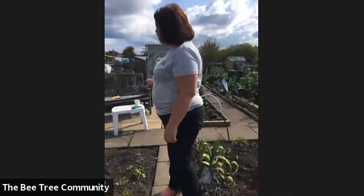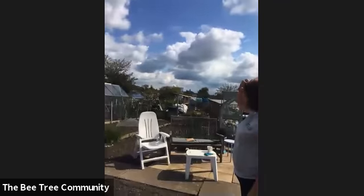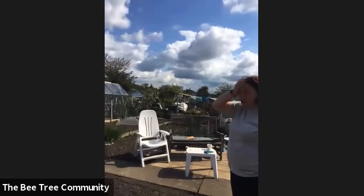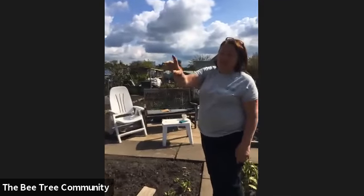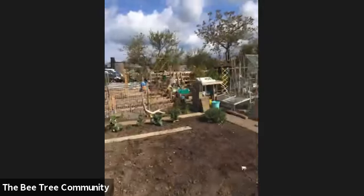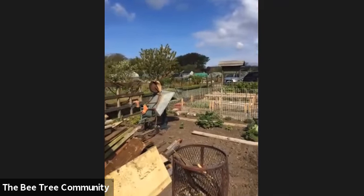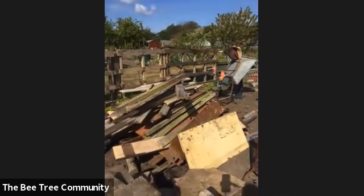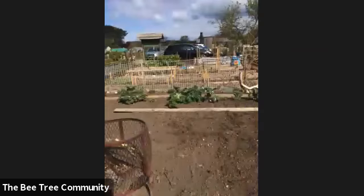I think I've got a pumpkin one, and I think I'm going to put that over there behind the apple tree. And then there's a buttercup squash, which I think is going to go this side in front of Walt, the wheelbarrow man. Where all the woodies are now, that's going to be squashes. I'll be squashed soon.